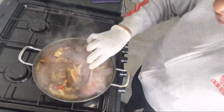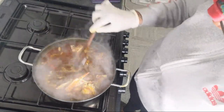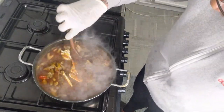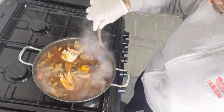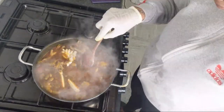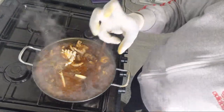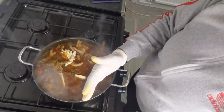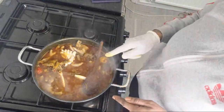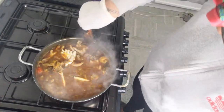I get 2 tablespoons of homemade prawn seasoning by Jamila Kamara. And then I get half a teaspoon of dry thyme. I get 3 bay leaves and I get 2 onions. Okay, 1 onion, because I cut the big white onion in the middle and divide it into 2. I have about 1 onion here, half purple, half white onion.